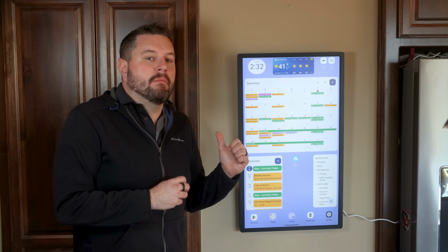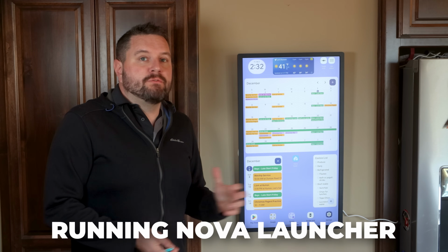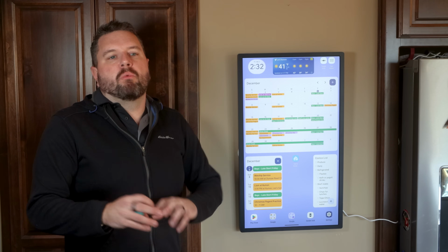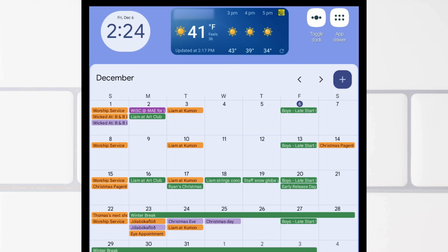Now this is actually running Nova Launcher, which means if you've ever used that on any of your Android devices, you can pretty much have as much flexibility as you want. And these are all just using standard Android widgets. So at the top here we have a clock. Mine came in 24-hour time, but it's really easy to change that back to 12-hour time. You've got a weather widget.